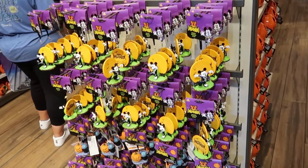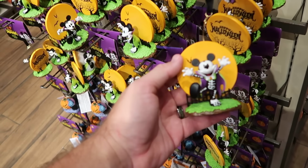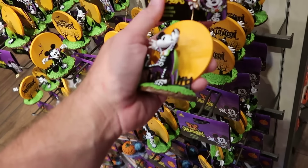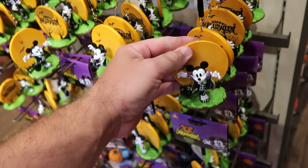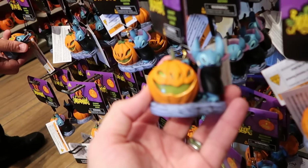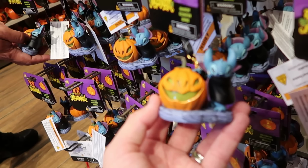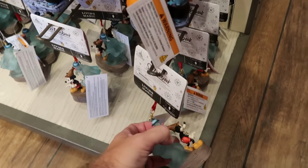In this front section here is a bunch of brand new Halloween Christmas ornaments. This is Mickey Mouse with his Happy Halloween costume. It even says Happy Halloween on the back side. These guys here are $27 a piece. Underneath there though, let's see who else we can find down here. How about this one? We have Stitch. He's like Count Stitch as Dracula posing with the pumpkin. This one does light up though, so a little bit different than the Mickey Mouse version. And then underneath there, they do have one here.